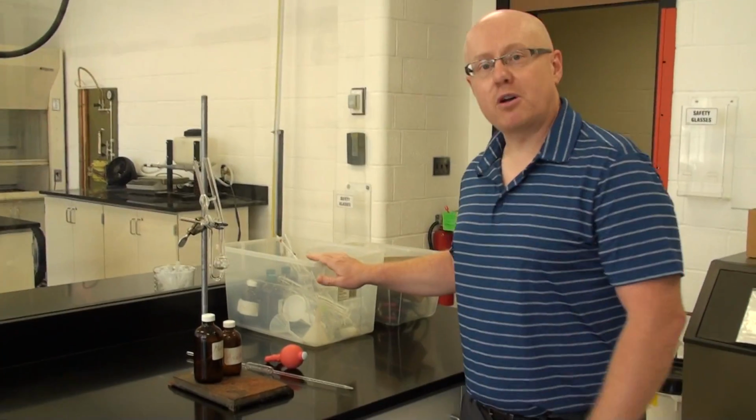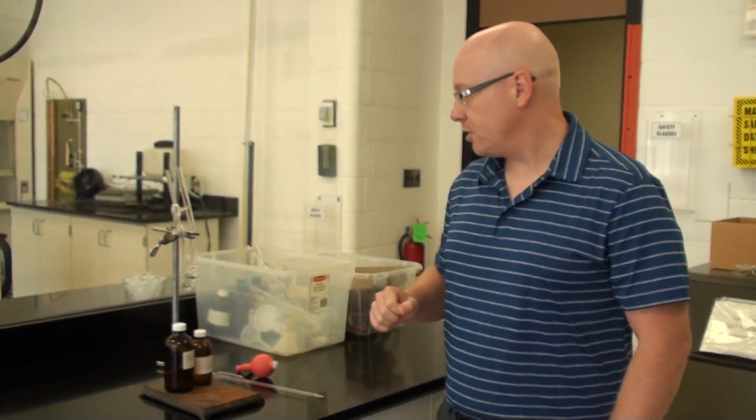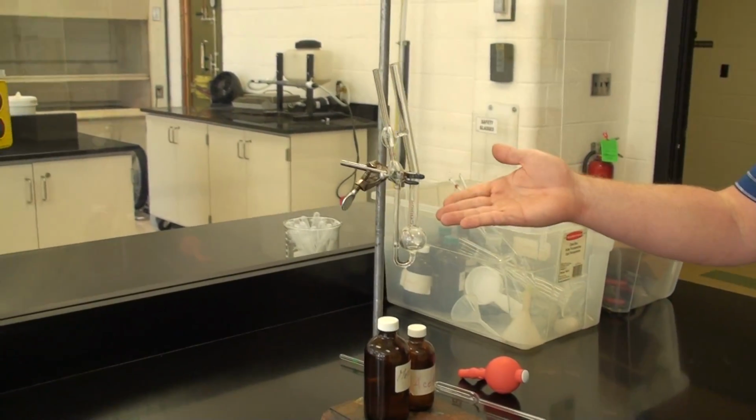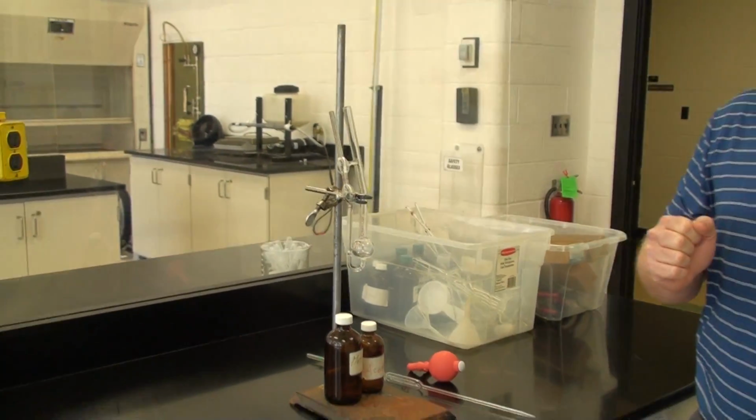This is another one of our boxed experiments, again an example. This is a viscometer. And with this instrument, what students are doing is they use it to characterize the viscosity of a number of solutions and pure substances. And they'll look at this over a range of temperatures.